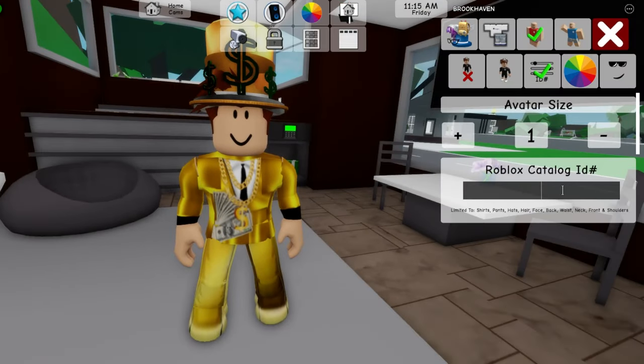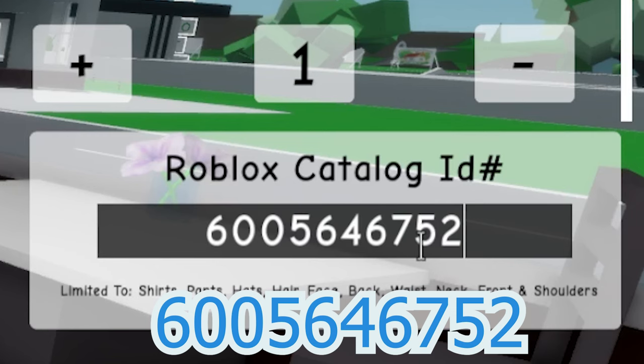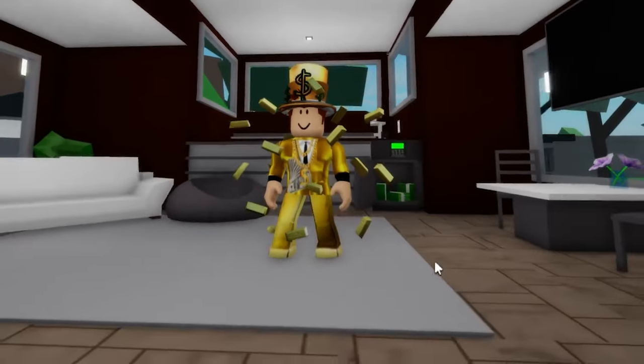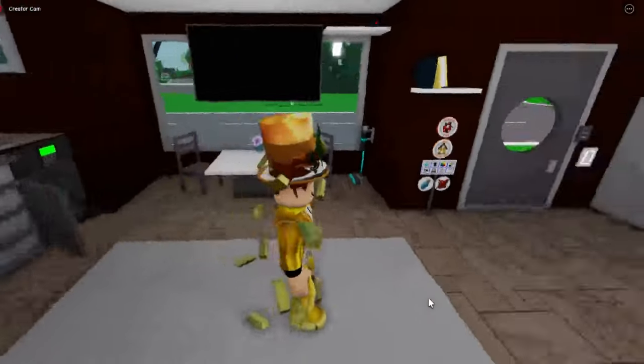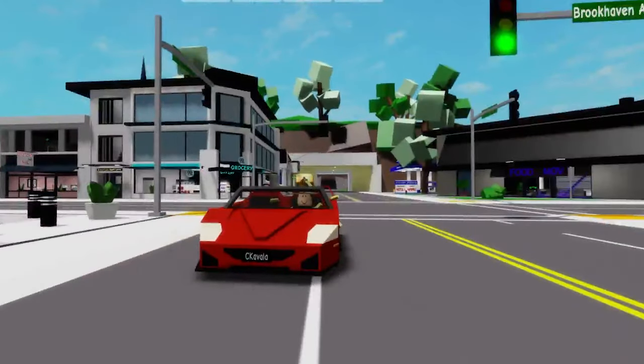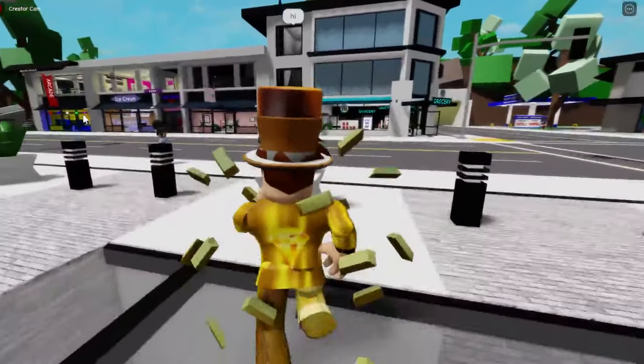To add a little more bling, let's also write code 605646752. And boom! We now have golden bars around us. So ultra posh. Now let's go get our luxurious car and drive a little bit into town. Perfect spot to park. I see some people there. Let's go talk with them.